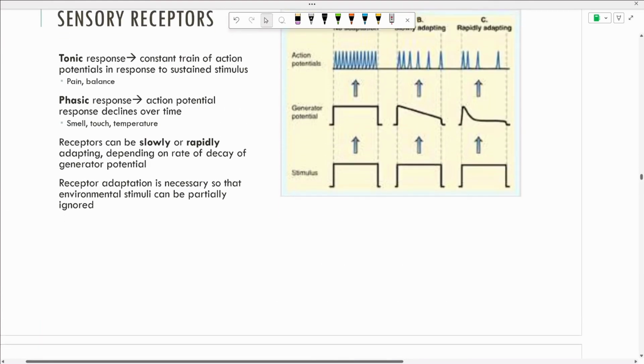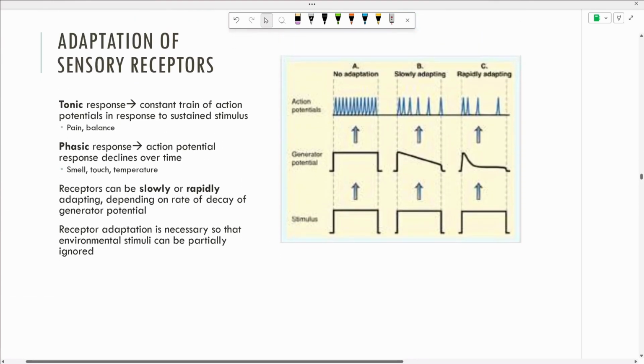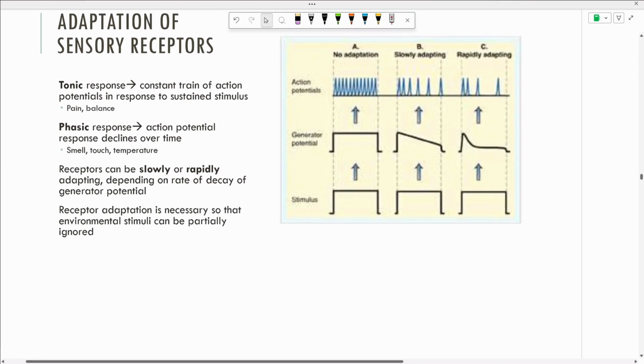Okay, so when we're talking about stimuli and our responses to them, we have to talk about our adaptation to them. There are 2 ways we can respond to a stimulus: a tonic response or a phasic response. The tonic response is constant. That's the important part. Look at the stimuli that are constant: pain and balance. What does that mean? It means if you got a splinter in your finger, that pain will constantly be there because you have a foreign body in your finger that shouldn't be there. You don't want pain to go away.